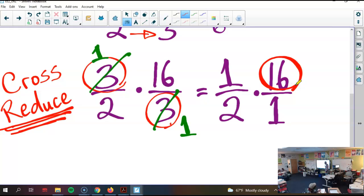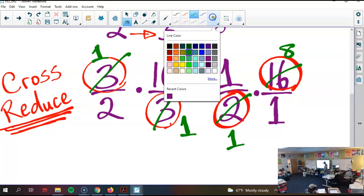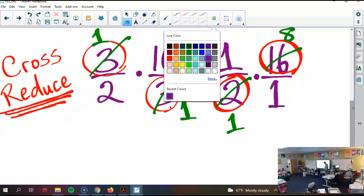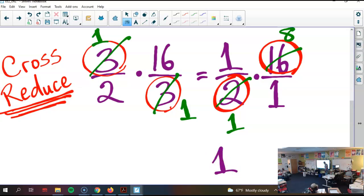If you look at the 16 and you look at the 2, what could they both be divided by? 2. So if we divide by 2, this becomes a 1, and this becomes an 8, and our problem is really 1 over 1, which is just 1, times 8 over 1. This is 8.